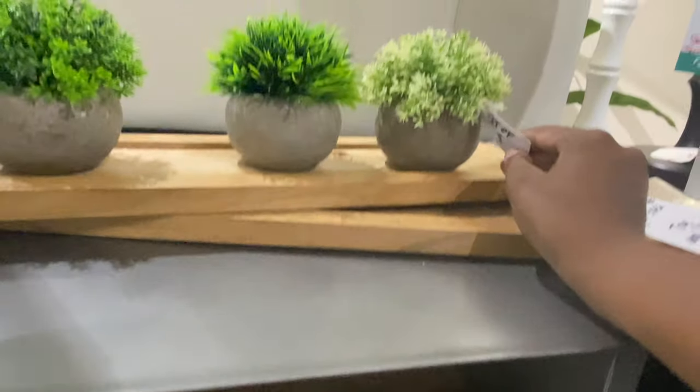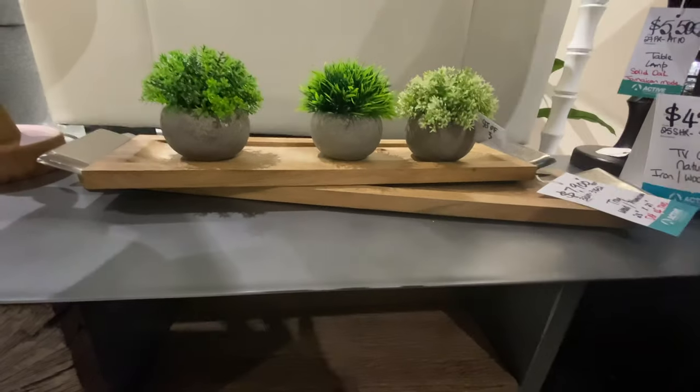All right, what I realized is that with Active, you cannot go through everything in one day. You literally have to go through some and show you some of the things, and then next time show you some other things, because there's just so much stuff here. So much stuff here.